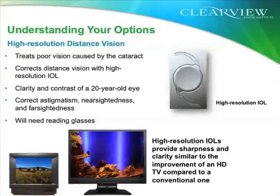Many of our patients at Clearview choose an advanced high-resolution IOL, which is designed to function much like a 20-year-old healthy eye. These IOLs provide sharp vision in a range of light conditions for most people. For those who drive at night or dusk or need to see in low light, such as reading a menu in a restaurant, a high-resolution IOL is an excellent choice. Most people see well enough at a distance to function without glasses, while driving or playing golf. However, you will need glasses for reading or working on the computer.